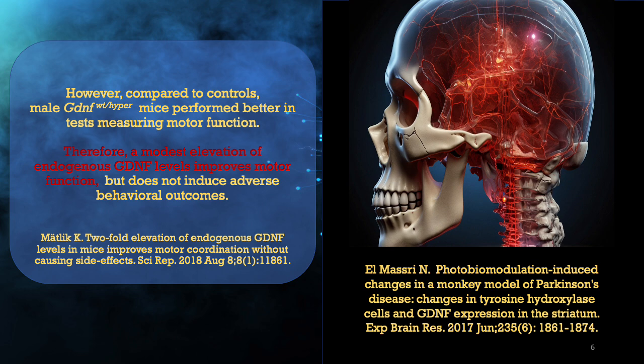On the other hand, some forms of physical treatment like laser and electrical stimulation applied transcranially may enhance GDNF activity. For example, photobiomodulation was reported to induce changes in a monkey model of Parkinson's disease, specifically changes in tyrosine hydroxylase cells and GDNF expression in the striatum, as reported in Experimental Brain Research 2017.